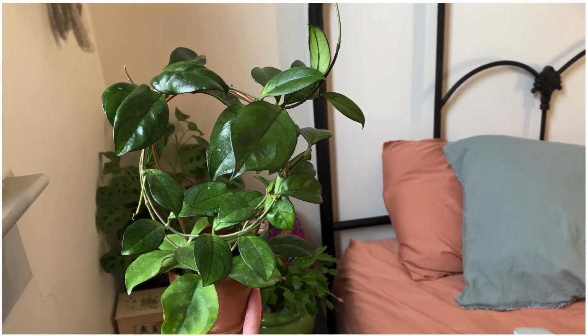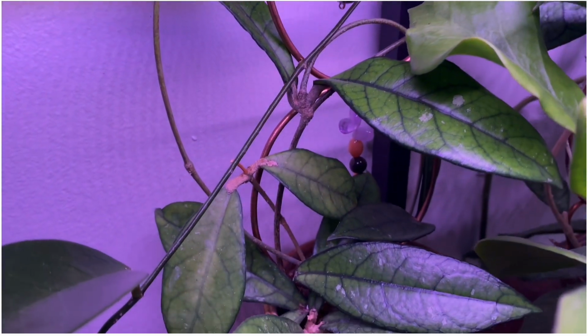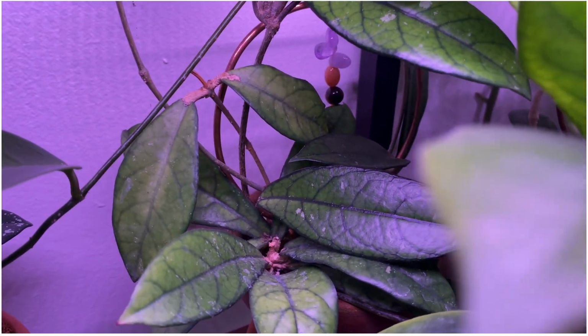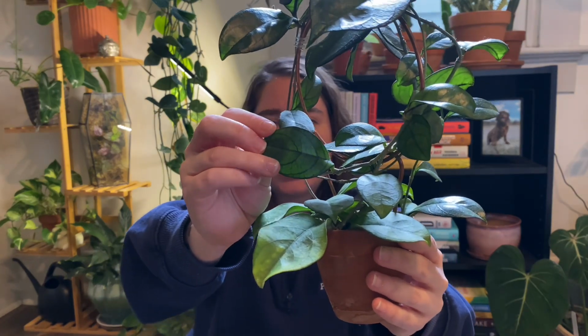And these do sit pretty closely together on my shelf. So sometimes the vines intertwine and I am like, wait, which one's which? But I just think this is so underrated. More people should be talking about it because look at the veins. The leaf is just a nice deep dark green color, and it's got some nice veining.